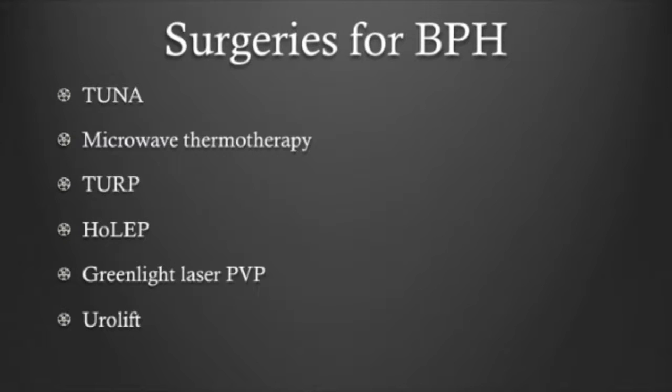It gets very confusing out there when you start examining the surgical options for BPH. They are quite different in terms of how invasive they are and how well they work over time. Let's look at the options.